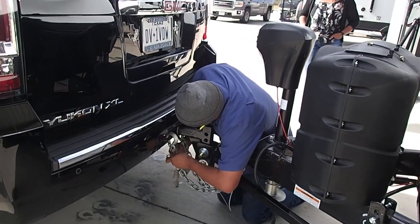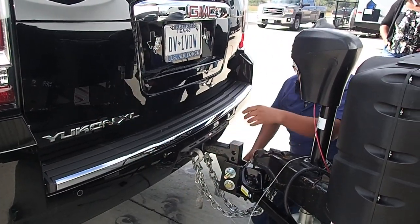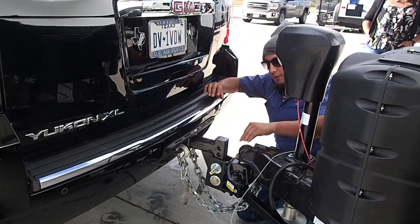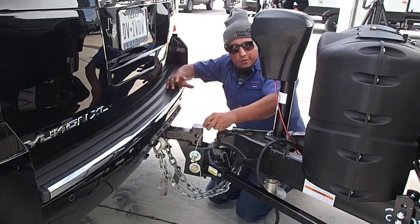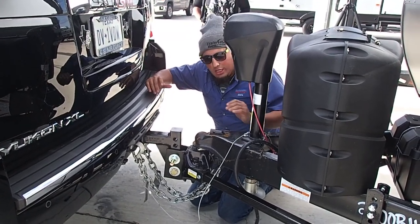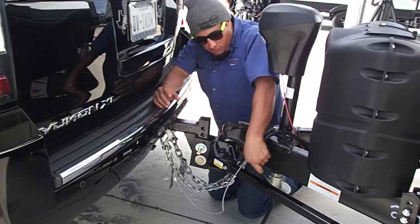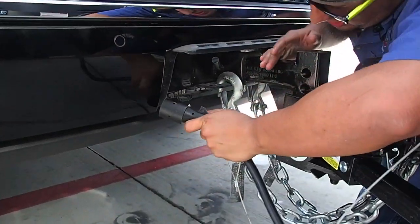Now I think we were reading that's a breakaway cable or something? Yes, sir. It's basically, if you were to have some kind of tragic incident to where the ball was to come disconnected from the trailer itself, it's gonna pull the breakaway cable out of its mechanism and lock up the trailer brakes on the trailer itself. And then this goes down right into here.